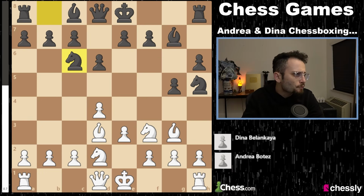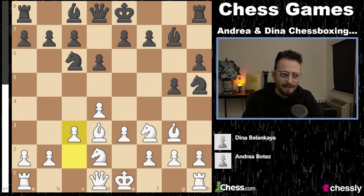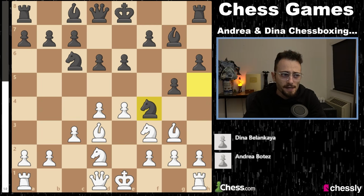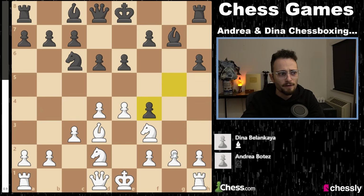Now, I don't fully agree with the setup that she chose, but given the circumstances, I think it was a very good decision. If you have to win a game of chess, this is the way you have to play. I don't like her next move a whole lot. When she played knight f4, I think this let Andrea off the hook, because after this, now white can just play very natural move g3.